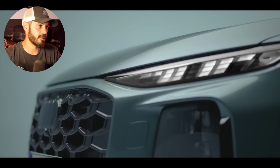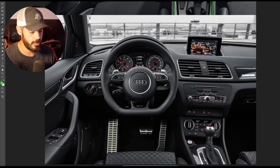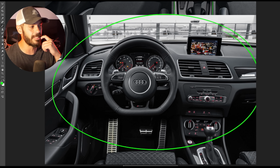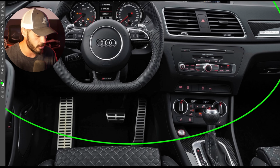Now, last but not least, let's jump in and talk about this interior. Audi used to have this. 2015 was when Audi had some of the best interiors in the business. I mean, this is a place that I would want to sit for a cross-country road trip and never get out of, because it's such a beautiful interior.